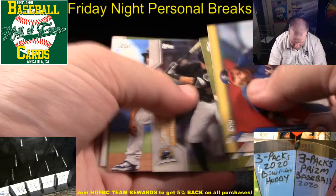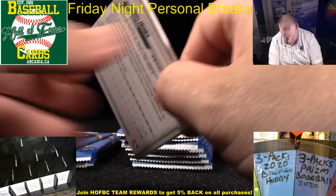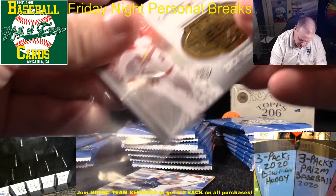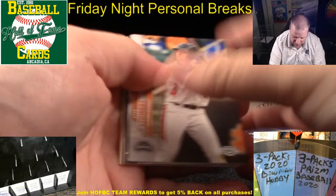Yeah, those jumbo grab boxes are pretty fun. I'll tell you, the grab boxes that we put together here at Hall of Fame are pretty fun. They've got great stuff in them. You definitely get your value's worth. What about a Zach Thompson? Pro debut medallion out of 99. And after you've gone through that box, you definitely feel fulfilled. I love the grab boxes. I miss them being on the prize wheel too, Jacinto. I miss ripping those all day long.